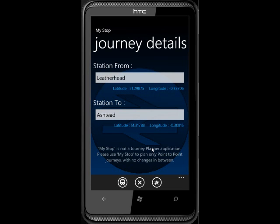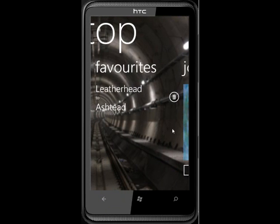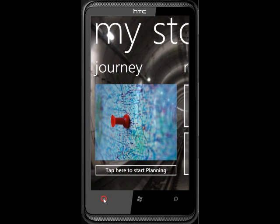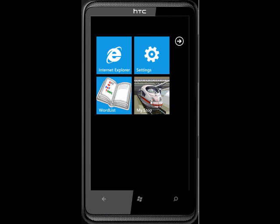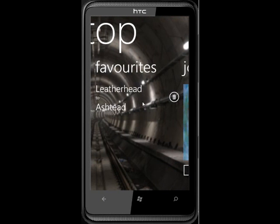So there you have it. It is also possible from this planning screen to actually favorite a journey. You can do that so that you don't have to enter all this information every time you have to track a journey. So I'm going to just click on this button, and if I go back to my main panorama screen, here I can see that my journey now has been favorited, and every time I launch this app, obviously the favorites list will be available to me. So I can just one tap here on my favorite and begin planning and tracking my journey again.